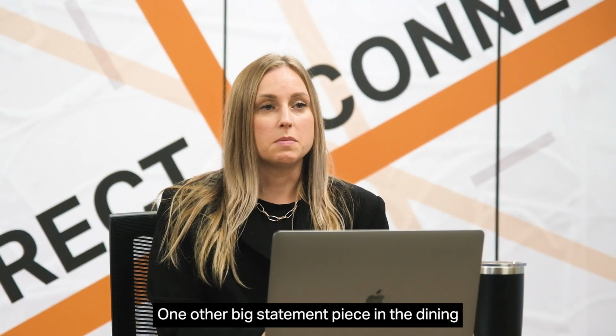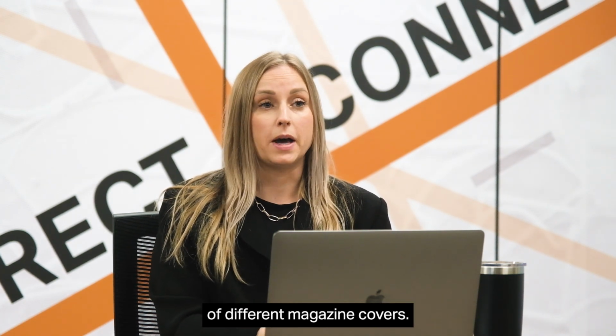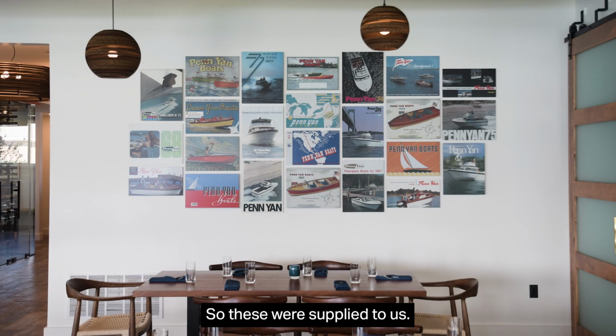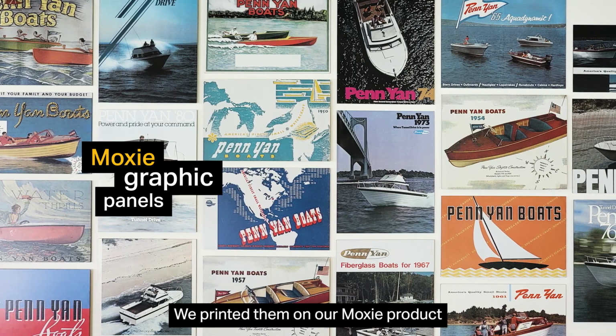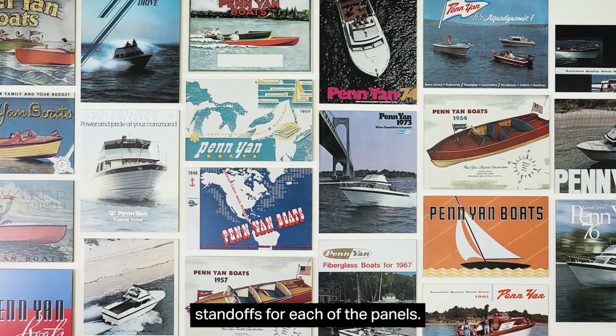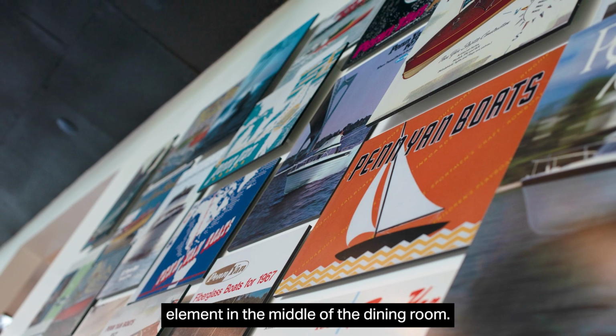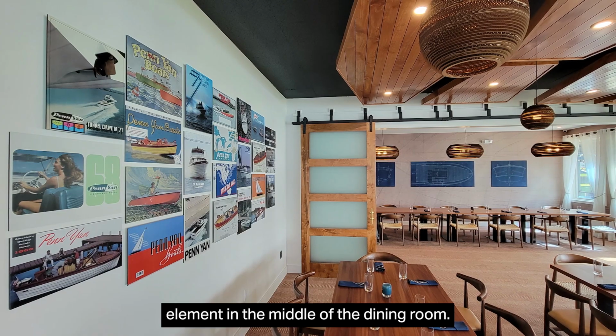One other big statement piece in the dining area is a full collage of different magazine covers. These were supplied to us. We printed them on our Moxie product and had differing standoffs for each of the panels. So it was a very dimensional, just fun element in the middle of the dining room.